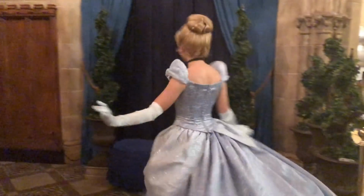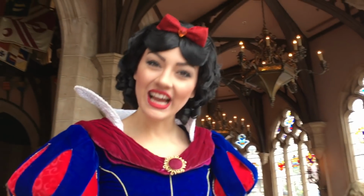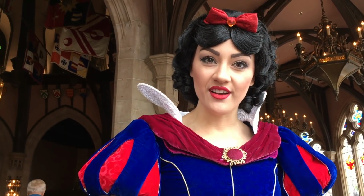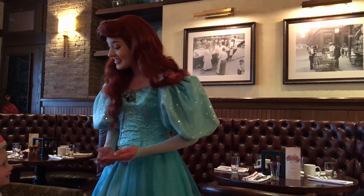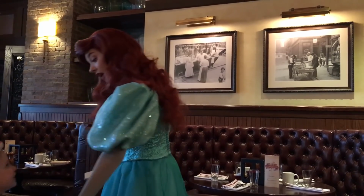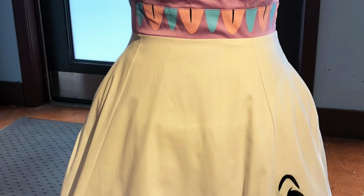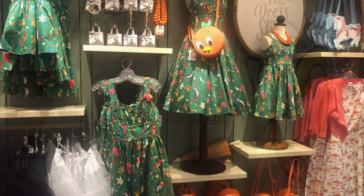So you can talk to Cinderella about her shoes. You can talk to Snow White about apples. I'm sure you'll get some really funny answers. Also, if they're wearing a cool costume, you can comment about their costume, or you can wear an article of clothing that maybe will get them to talk to you about it. So if you have a picture of that character on your shirt, if you're wearing a special Disney hat or something like that, they may comment about your outfit, and that can get the ball rolling as well to have a little conversation.